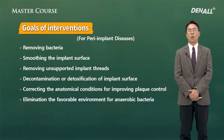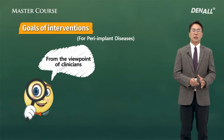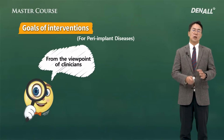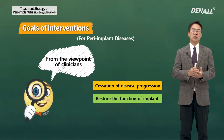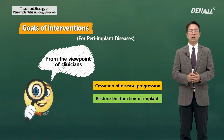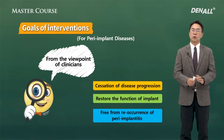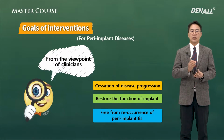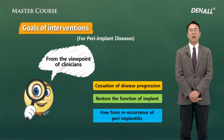But from clinical perspective, if you're a clinician, regardless of the disease, if there's peri-implantitis or other diseases, I would try to find measures to stop the progression of such disease and to restore it. I need to find ways to reduce recurrence, stop the disease, reduce recurrence, and restore function. These three goals are very important clinically.